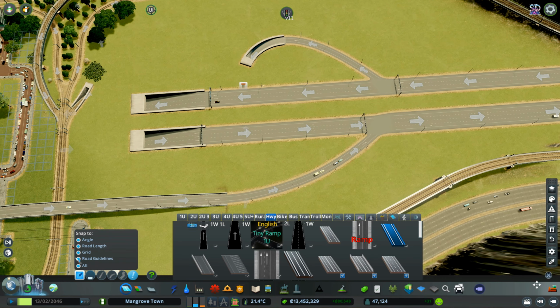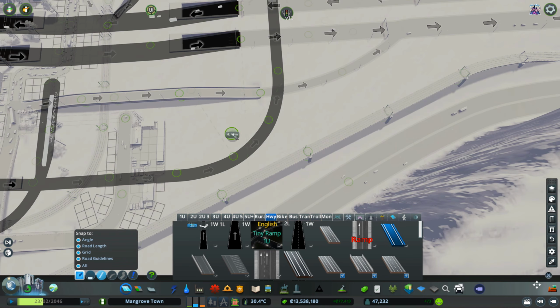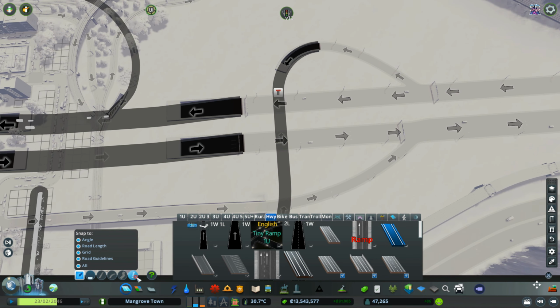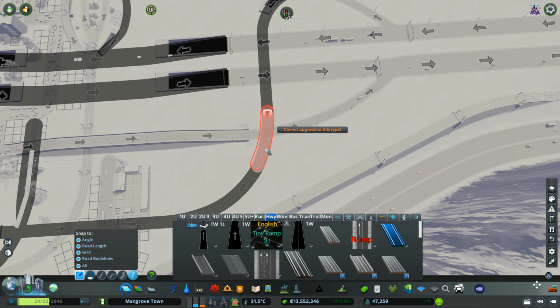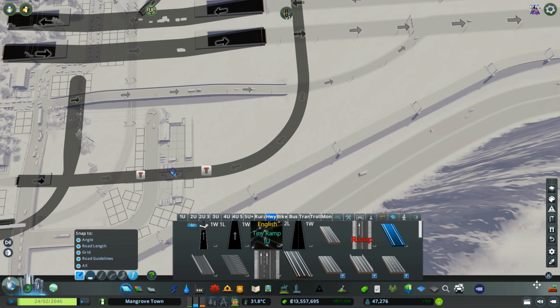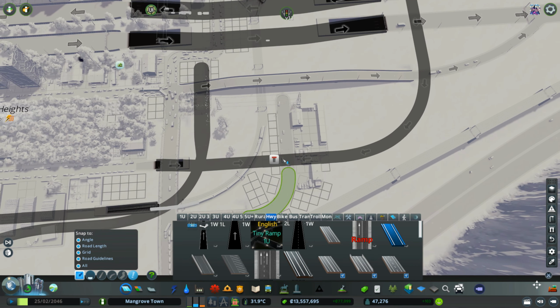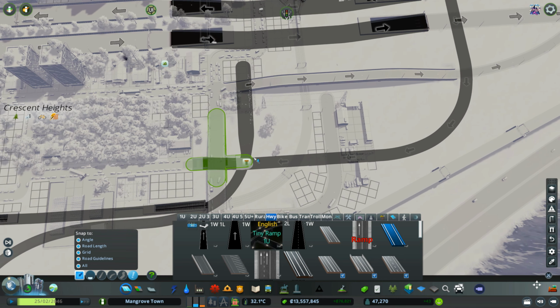Let's go underground. Of course, this menu is missing again. I have to click another road. Can I do it like this? And then flip it around. Yeah. Cannot upgrade. Don't need to upgrade. From there to there. To there. And then to there. Yeah.